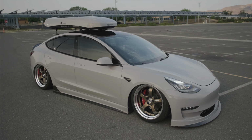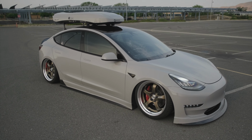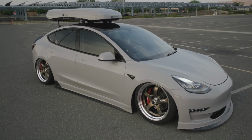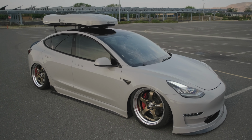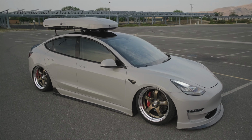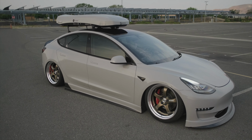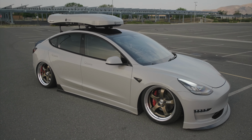So anyways, leave me a comment down below and let me know what you think about these new wheels. I know some of you guys probably don't like it, but hey, you can't go wrong with Work Meisters. They're not as iconic as TE37, but it's still an iconic JDM wheel, so they basically look good on any car.